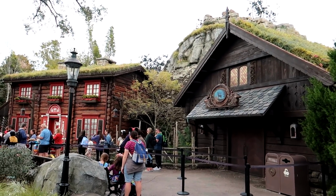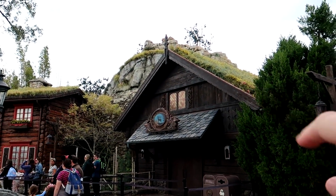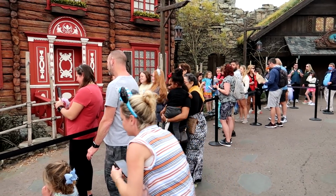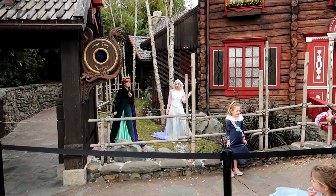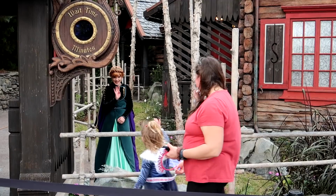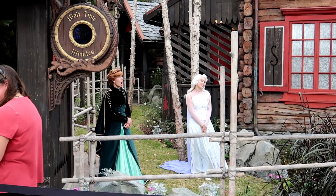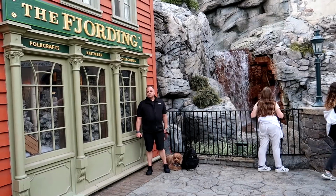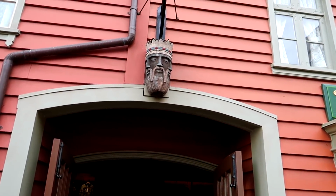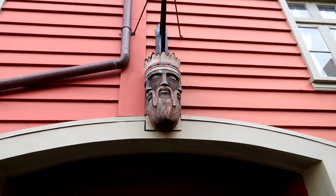Some beautiful architecture in here. You can see the grass actually growing on the roofs of the buildings. Quite a line of people lined up to meet Elsa and Anna over there. You want to go through? You step into the fjording here. Ooh, look at that. The king with 3 faces. Cool.